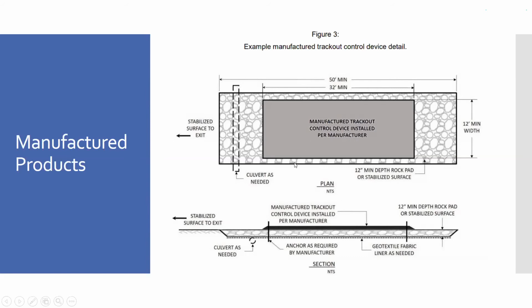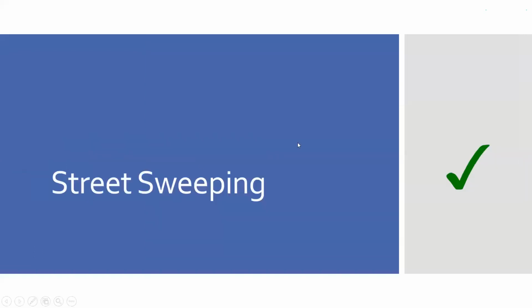I think you might find that this might be more effective than just putting the manufactured track out directly on the soil underneath. So maybe that's why people choose to do it this way.